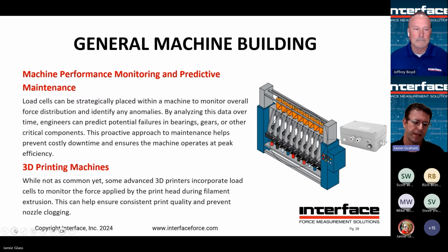3D printing machines. It's not super common yet. With a lot of the advanced 3D printers, you're starting to look at the deck where the 3D printer goes. So the print head will go to the deck in a variety of different positions, and load cells can be used for ensuring that the deck height is exactly the same, or it can be adjusted so that the tip produces the correct amount during the extrusion process. So not very common. It's kind of a trend that we're seeing. Next slide.